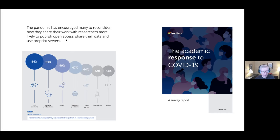And you could hypothesize that senior researchers may feel that they have made it and this is not a big deal for them. But certainly at Carnegie Mellon, I do see a huge amount of support and engagement across the entire institution.